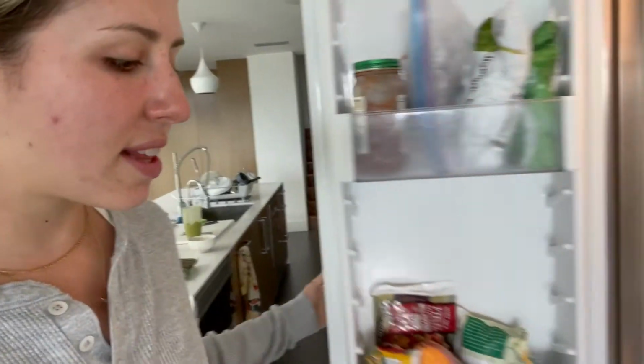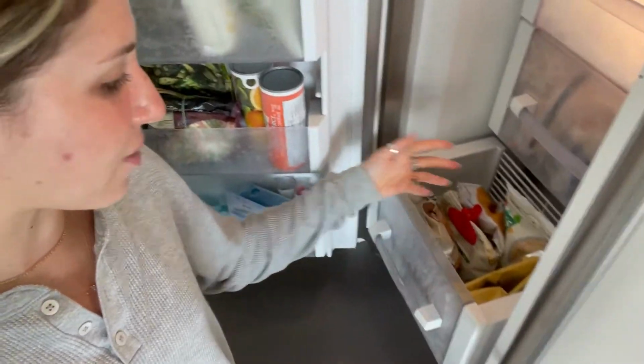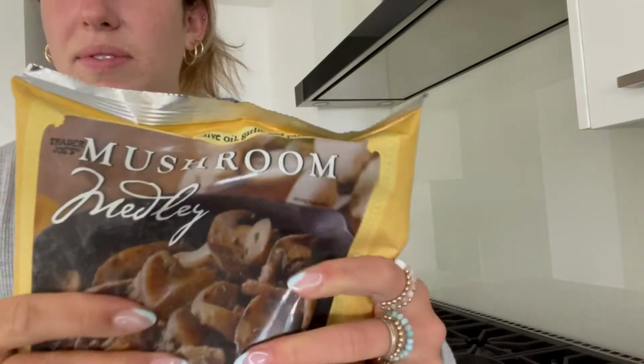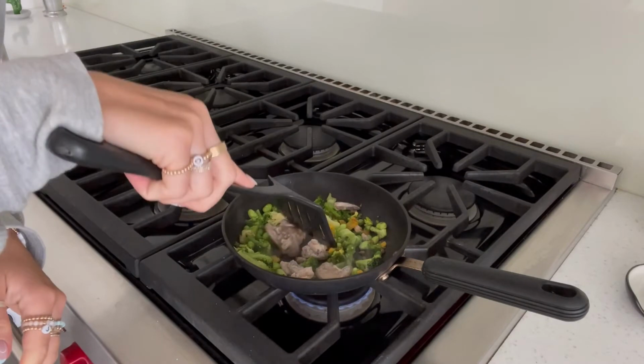I decided that I'm going to add some mushrooms to this, the frozen ones that I love, from my freezer right now. There's so much frozen food in here because I never have time to make things, except at night or breakfast. My lunches are always super rushed. But I'm going to add some of these mushrooms from Trader Joe's. I talked about them before. They're just olive oil, garlic, and parsley. They really taste so good. They look weird when they're frozen, but I swear they're really good.